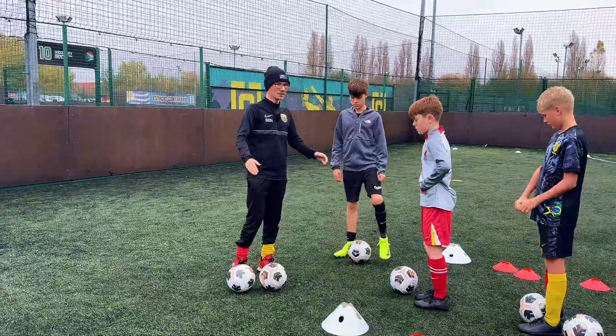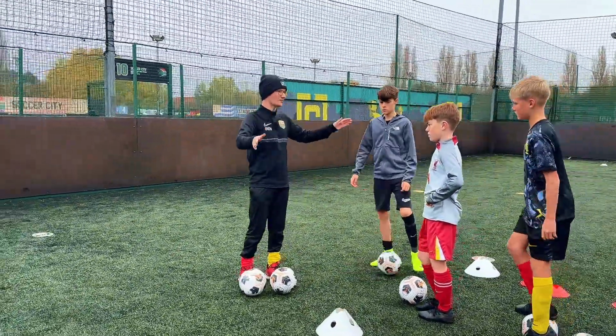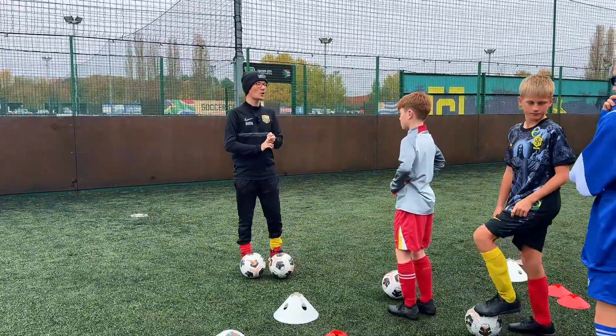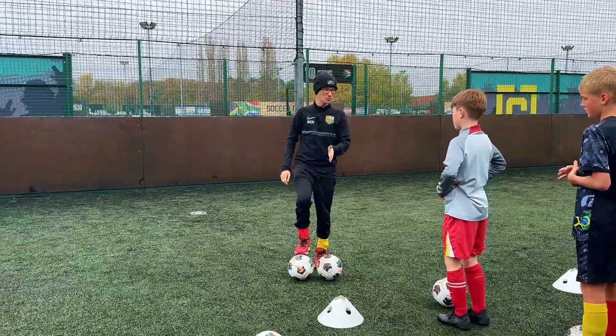Cheers, Will. Pressure. All we've got so far is just a mannequin, open goal. We don't have to stress ourselves too much until we've got the techniques right. Two techniques you're going to go for. If we are going for the far corner as a left footer from here, we're going to go inside foot and try and bend the ball, all right?